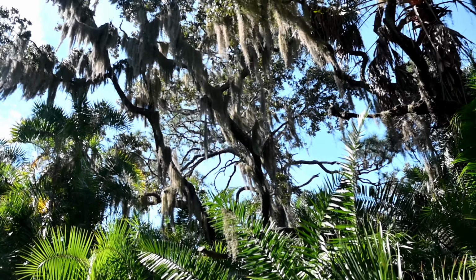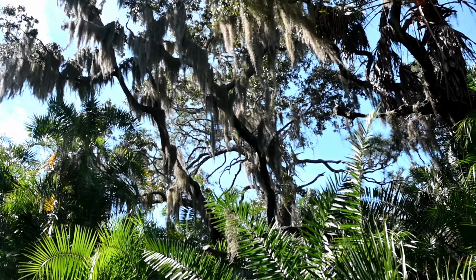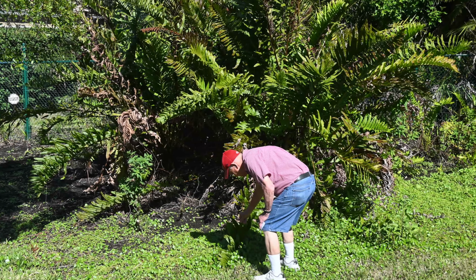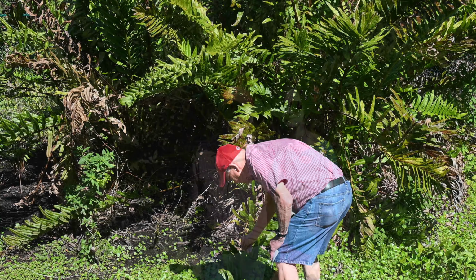Since our parents took us to Florida when we were kids, I've always had this fascination with Spanish moss, and I love to watch it swinging in the breeze. But there's so much more here to see. Jim and I were both intrigued by this, the largest fern either of us had ever seen. It's huge.